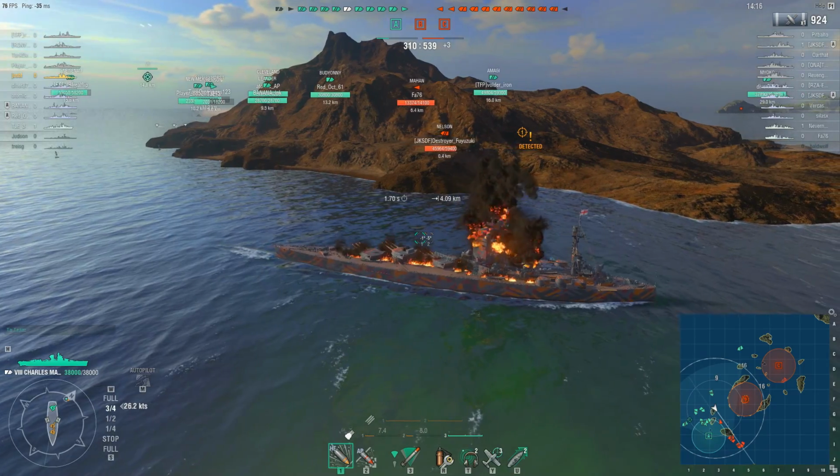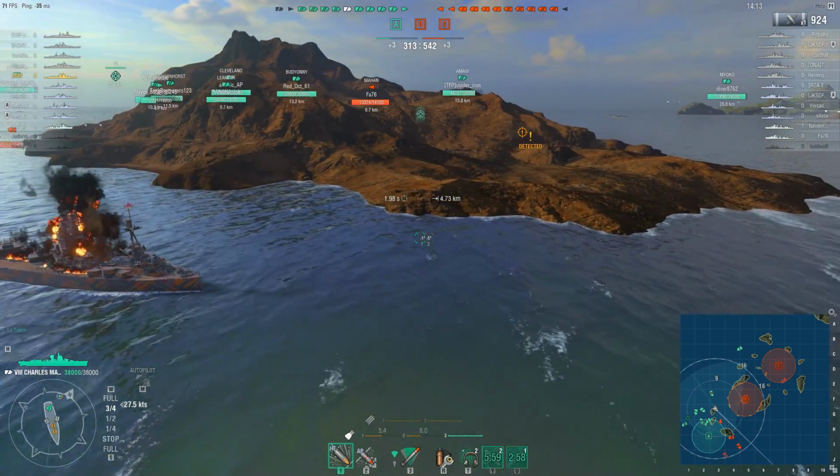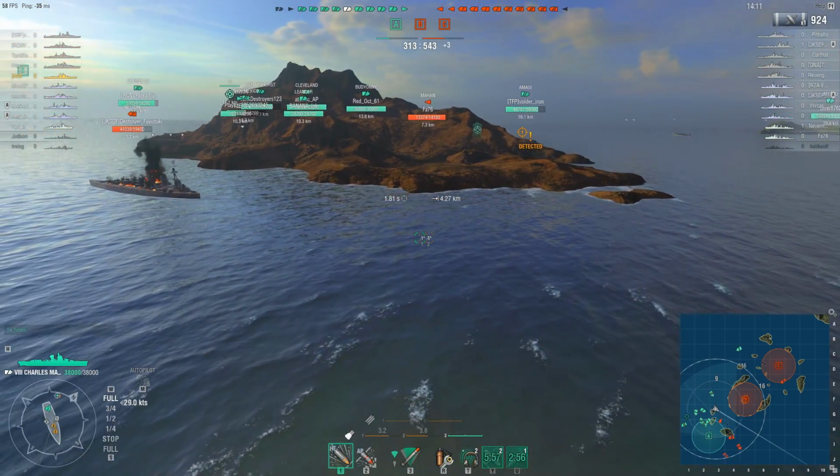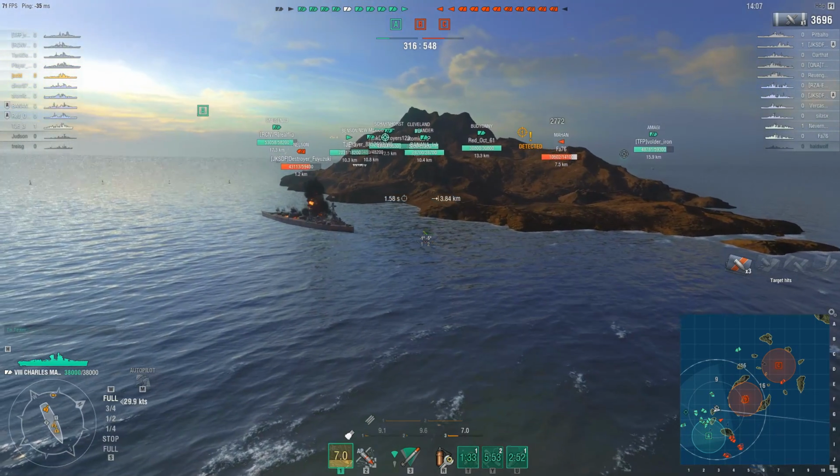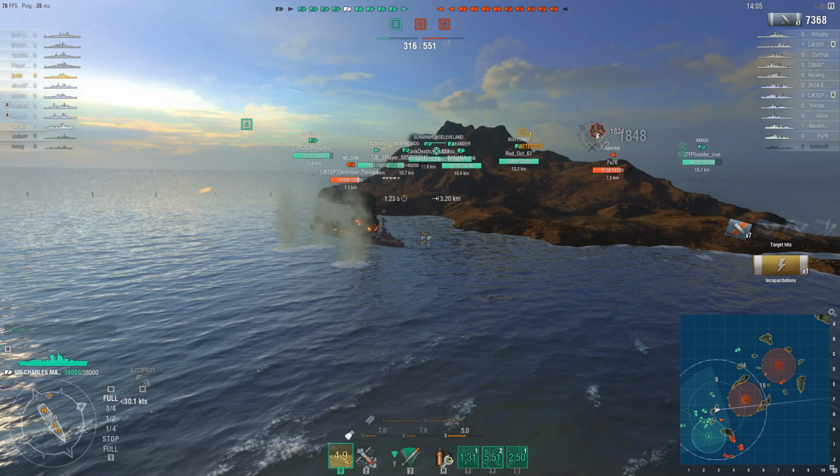Just looking at the model of the ship and counting up the number and type of anti-aircraft guns, you would expect its anti-aircraft firepower to be at least decent. But I've heard that it's not actually very good.